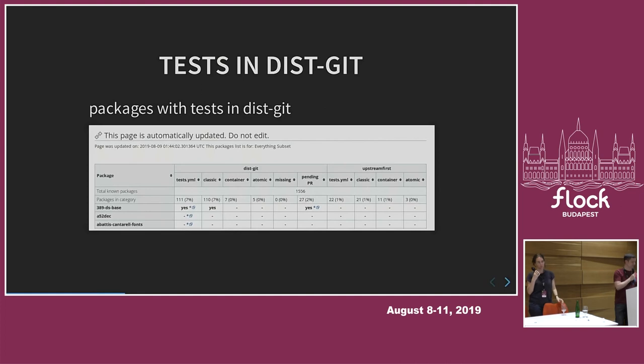Yeah, Pierre? I think it's a subset of 1,500 packages. So 7% of those 1,556. But this is the integration test. If we're going to talk about RPM inspect, it will be 100% coverage because it's a generic test which will run for everything.